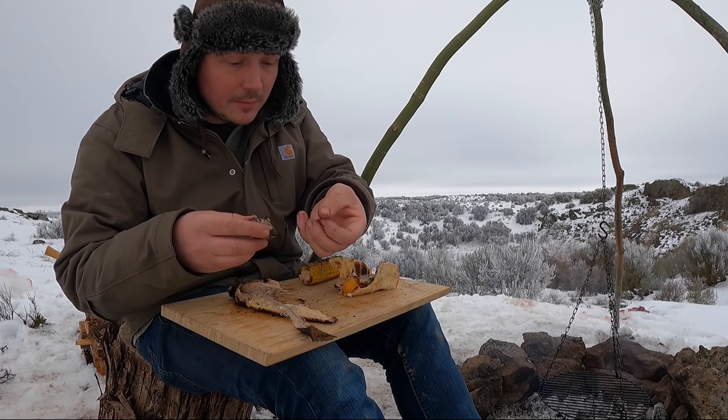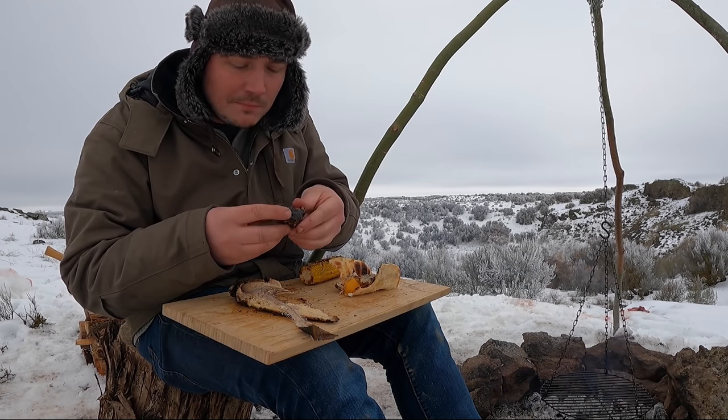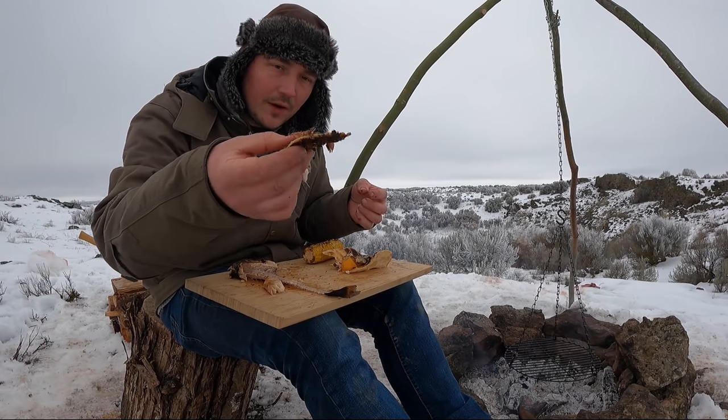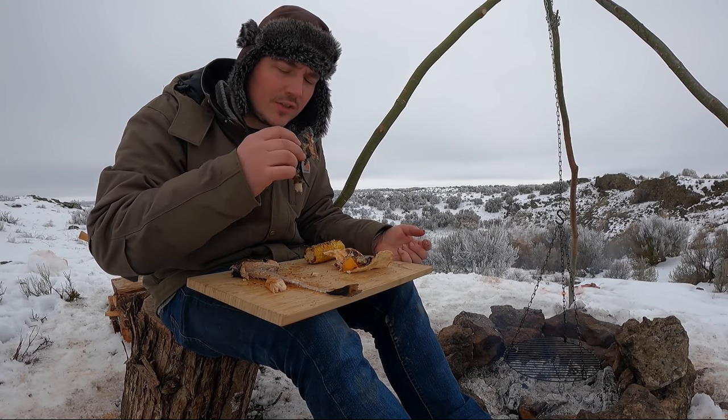Whoa, this trout has some big cheeks. He's a cheeky one. Very, very pleasant flavored trout. Very delicious. Nice char on the skin.